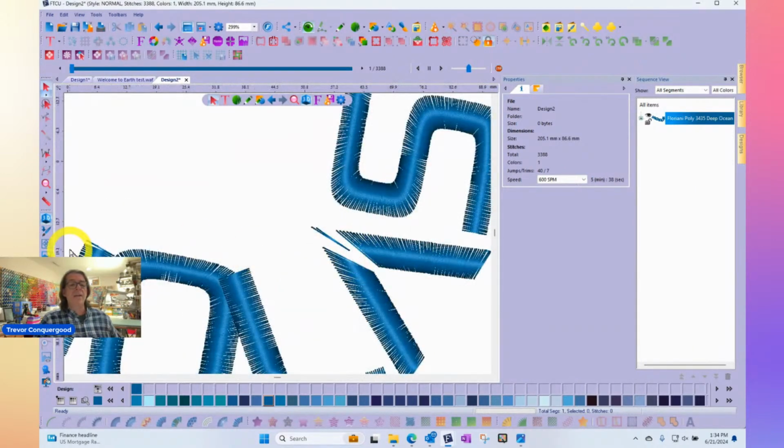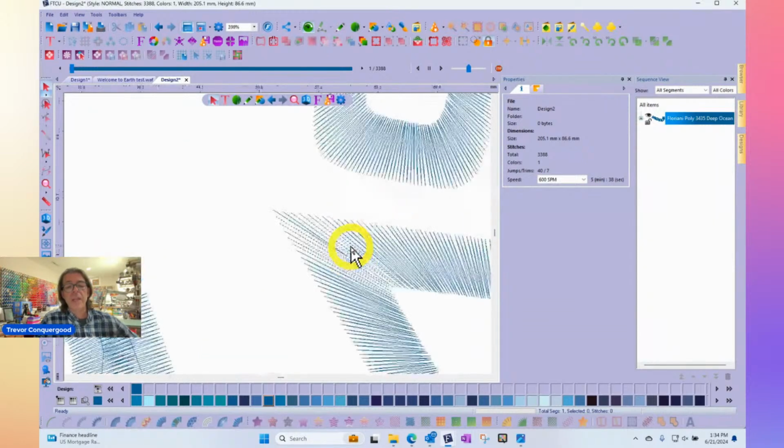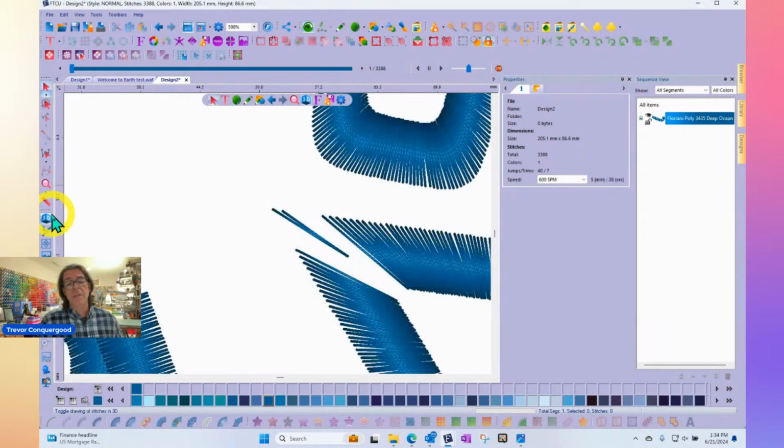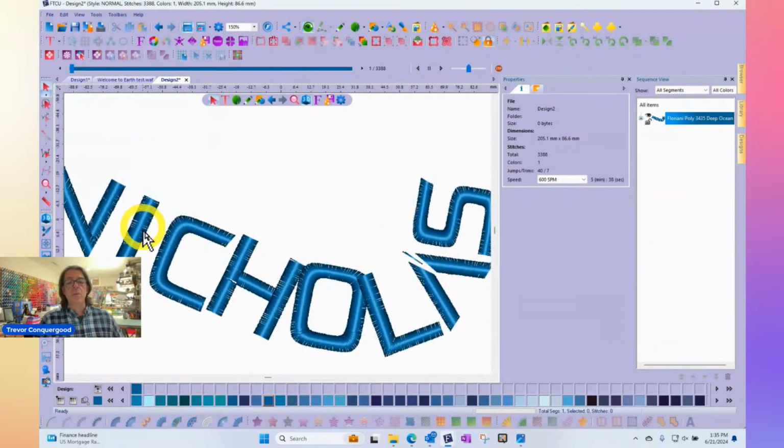And it's not that it's actually technically missing. The stitches still go back and forth, but it's showing you that the average home embroidery machine is going to make them be trimmed out. It thinks they're meant to be. And so how do you deal with that then, Trevor?